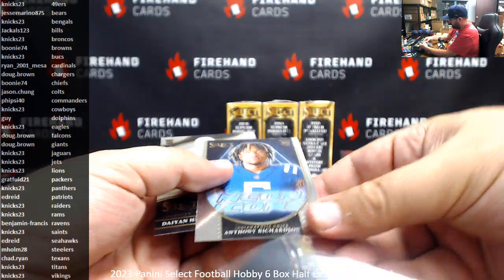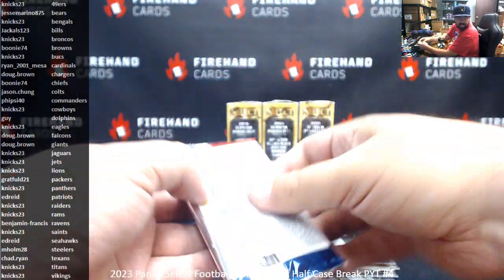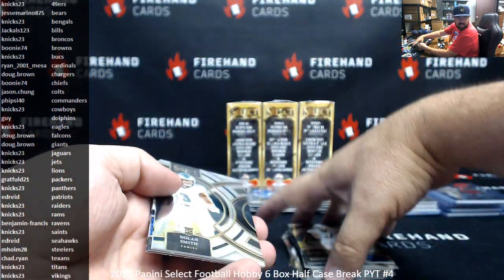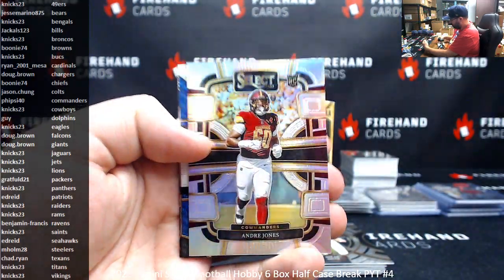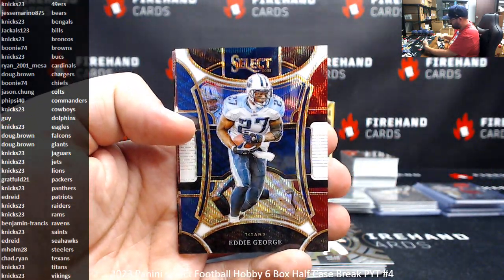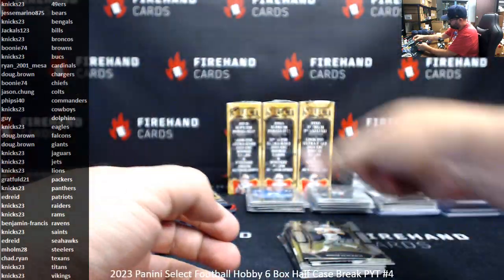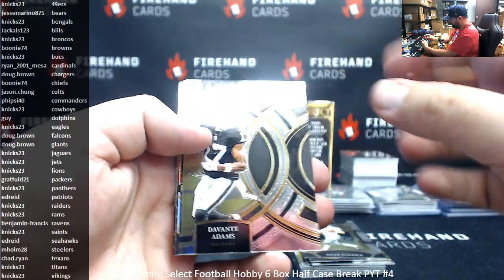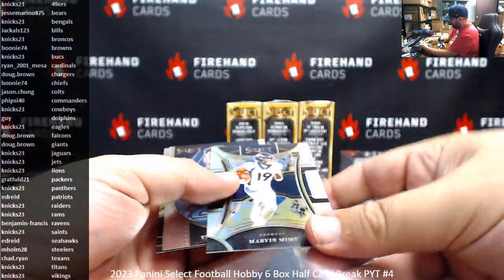Anthony Richardson, Neon Icons, Colts. Andre Jones, silver rookie, Commanders. I got a sweet level tricolor to 149. Eddie George, Titans, for Knicks 23. Silver sweet level rookie Marvin Mims, Broncos.